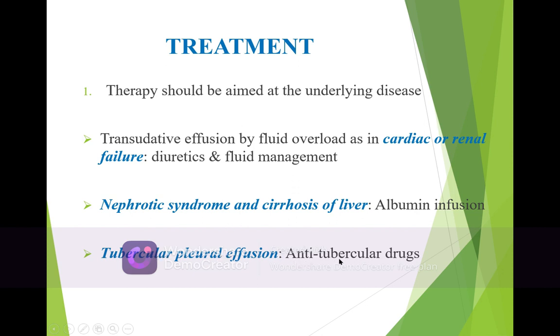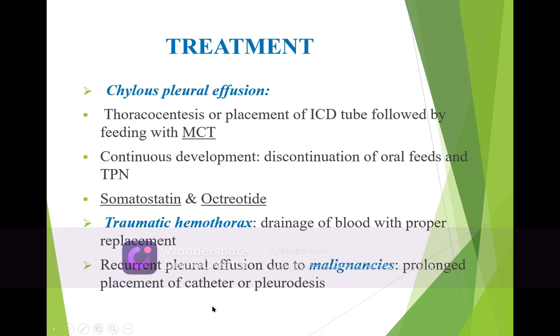Tubercular pleural effusion, you have to use anti-tubercular drugs, 2 months plus 4 months. Chylous thoracosynthesis is a placement of the tube followed by feeding with MCT. Direct gastric feeding is possible because of the rupture or because of the collection of the fluid which is also encasing the esophagus. Discontinue the oral feeds and start total parenteral nutrition.